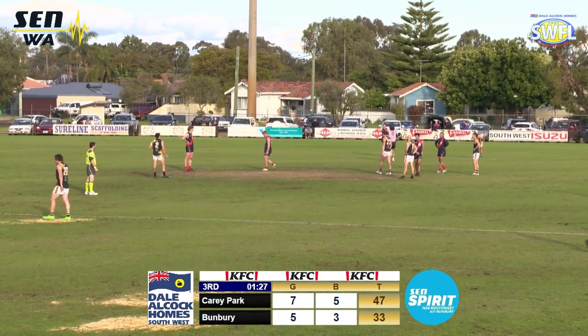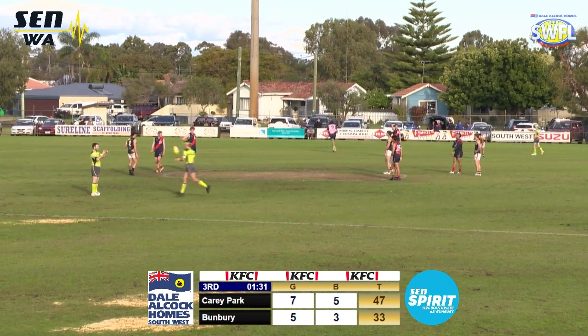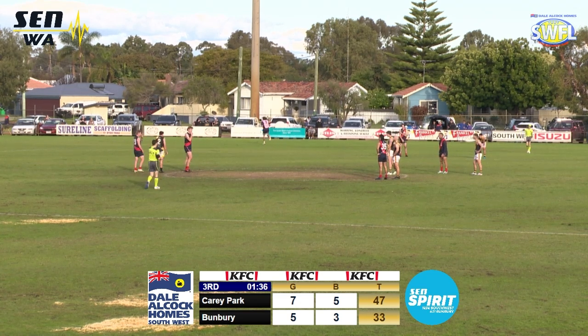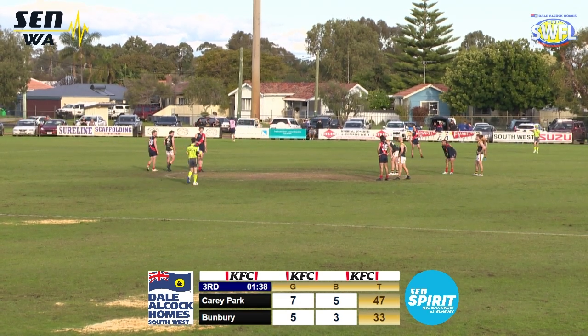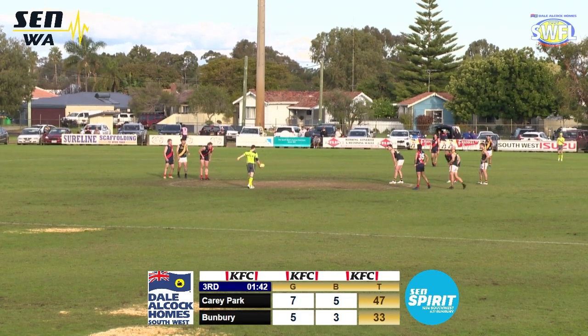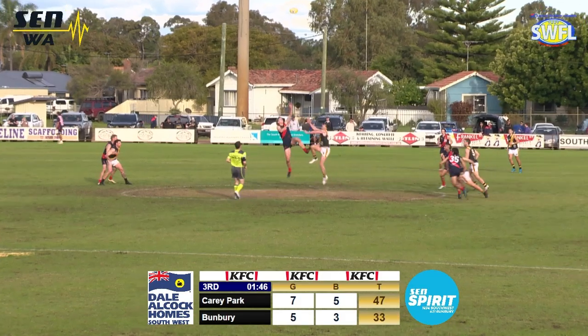And it's interesting to see how sides come out after half-time. Once you go in those rooms, there's a bit of a mindset when you come out, and the Panthers let no stone unturned there. They just push that forward, and that's a pretty handy start to the Panthers. That's a terrific start. They've carried on from that second quarter and got the opening goal of the second half as Morris is up against King.